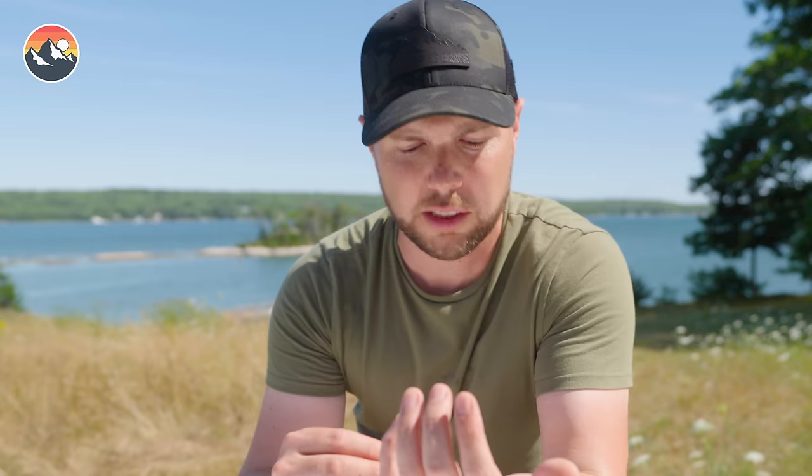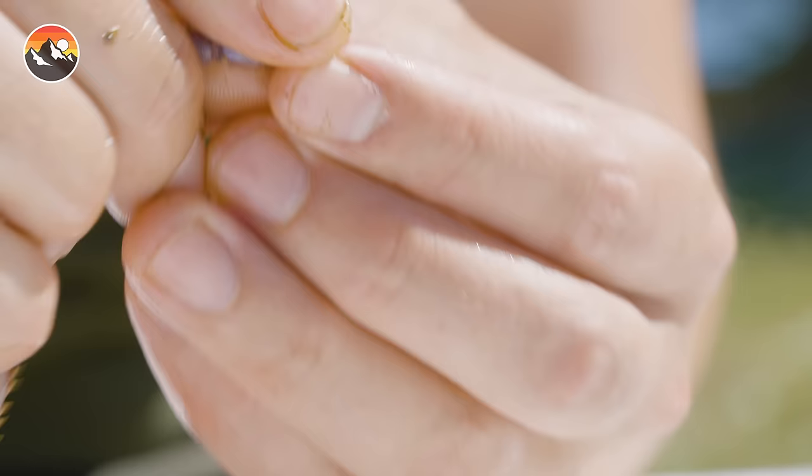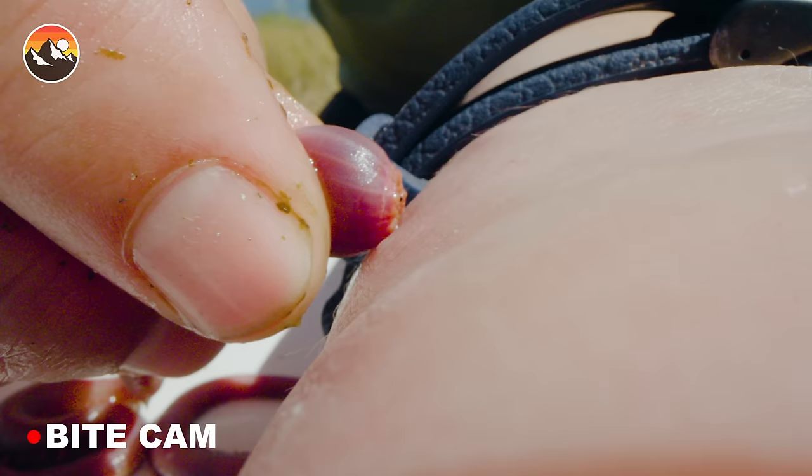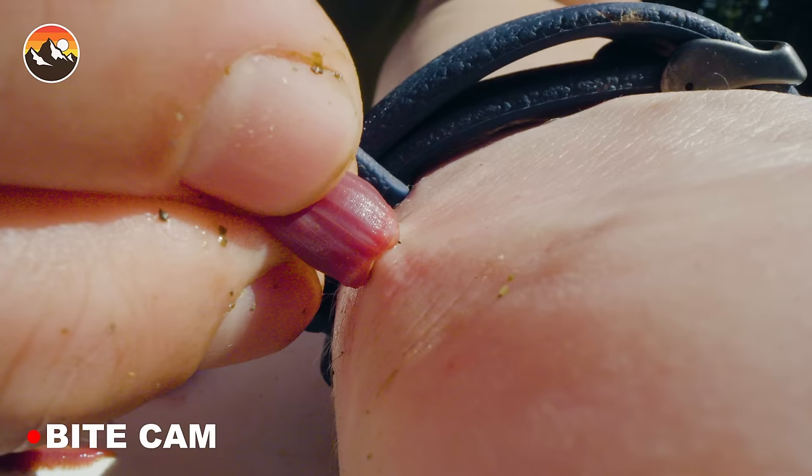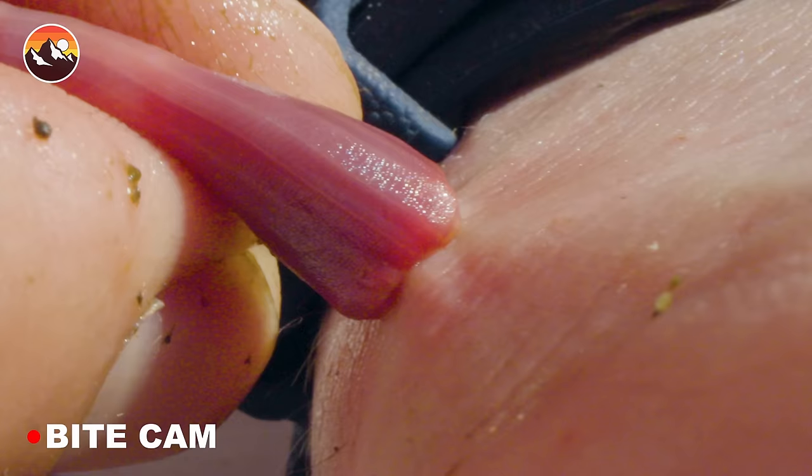All right, here we go. Let's go in for the second bite on three. One, two, three. Oh yeah, see him tug on the skin? Oh, he's latched, he's latched.